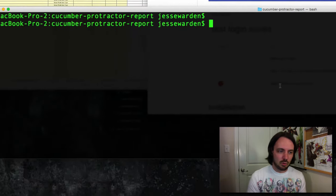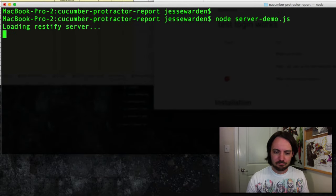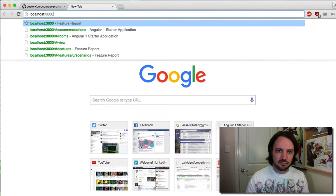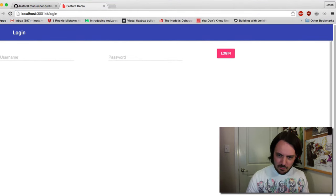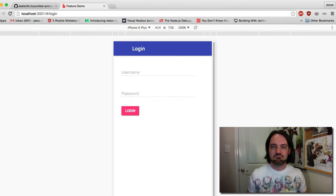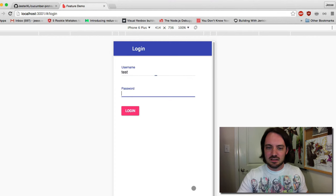To launch the demo, we're gonna go node server demo. This will launch a basic static web server locally so you can play with the demo application. We're gonna go to localhost 3001 and it'll show you a login screen. We're gonna make this mobilized. There we go, so now we have an iPhone 6. It's a basic web application running there. We're gonna log in with the username test and the password is test.